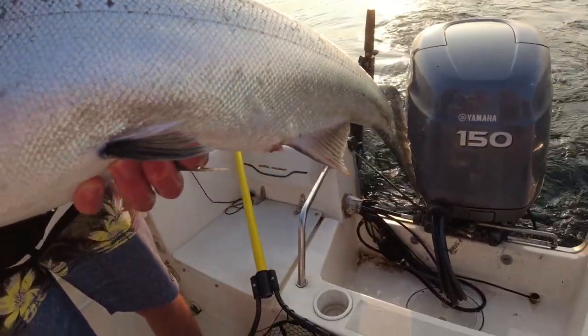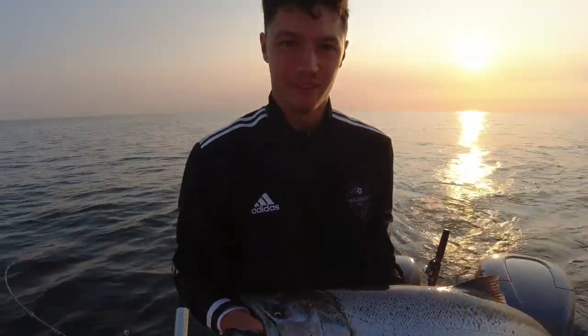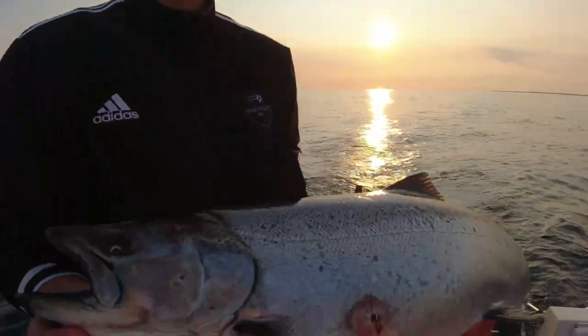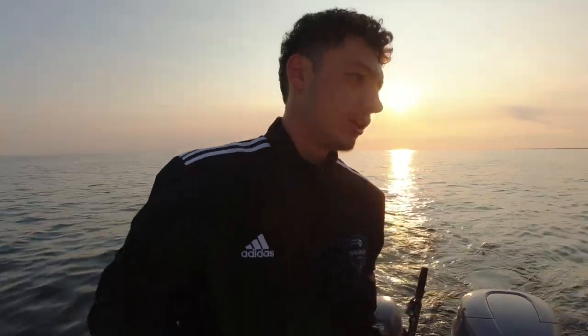Look at that, check out the lamprey mark on it. That little lamprey, which is actually a type of fish, made that hole in the side of him. What these fish do, they latch on and they're parasites, right? They feed off the fish, and a lot of times the fish end up dying due to even the open wound or just the lamprey itself. So they're a little bit of a problem in the Great Lakes.